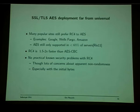As far as implementation goes, unfortunately, as far as deployment goes, it sort of sounds good. There's still a large number of popular sites which still prefer RC4 to AES in TLS mode. And measurements show that only about two thirds of servers will even do AES at all. The difference here is that if you go to Google or Wells Fargo or Amazon, and you offer them both AES and RC4, they pick RC4. There are other servers where you offer them AES only, and they just choke. If you go to Google and offer them AES only, they'll take AES. But with the other servers, we offer them AES, and they say, oh, we have no common cipher, sorry. So what happened here? The primary reason, as far as I can tell, is simply performance. RC4 is somewhat faster than AES.